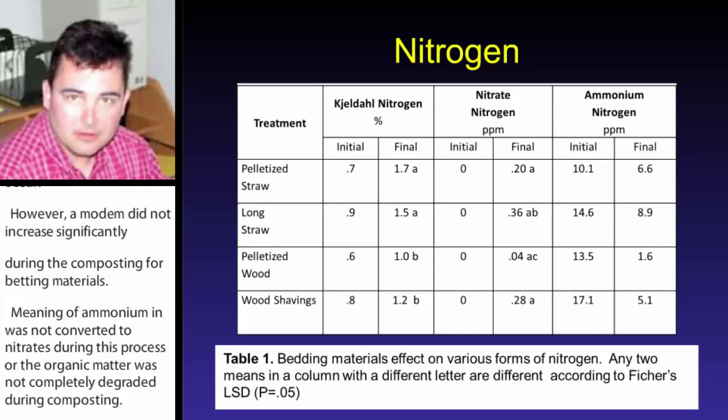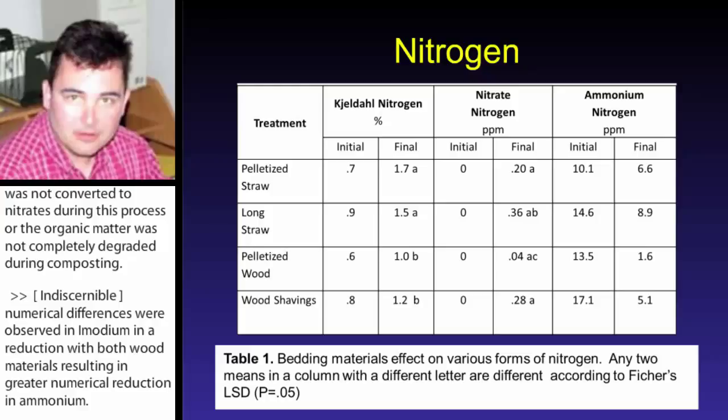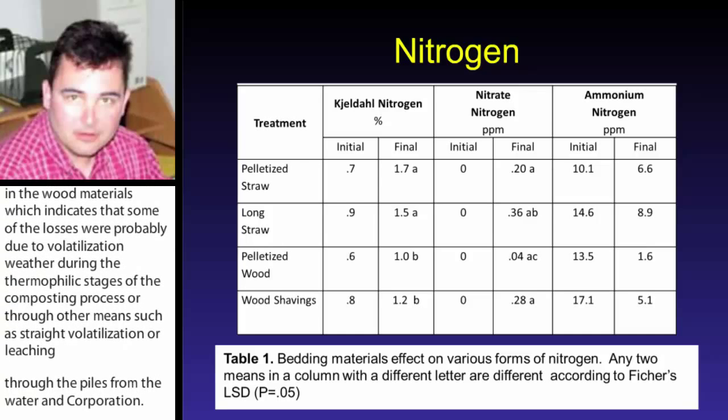So the reduced final concentrations of nitrate were not associated with an increase in nitrate nitrogen for the wood materials, which indicates that some of the losses were probably due to volatilization, whether it was during the thermophilic stages of the composting process or through other means such as just straight volatilization or leaching through the piles from the water incorporation. So we did notice the trend to have actual composting occurring, although particularly in the wood products, it wasn't complete composting, chemically speaking. Next slide, please.